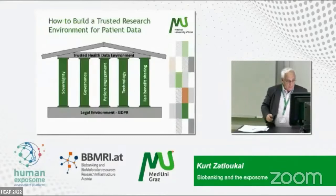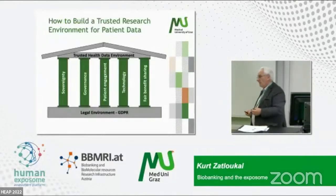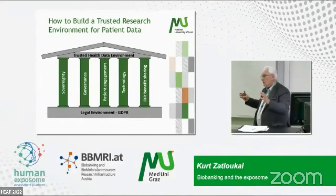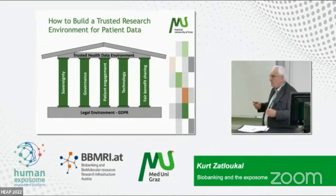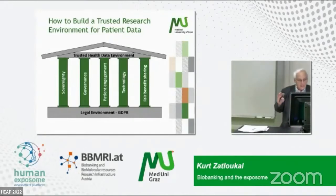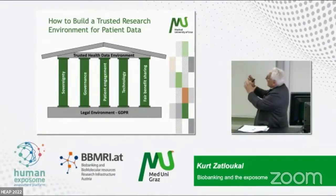And here we not only talk about Europe or the US, we really have to see it in a global context. And therefore it's important that we think about how we create an environment where this data can be hosted and made available for research. There are a couple of elements to build such a trusted environment. You need a legal basis. In Europe it's GDPR, there are other legal bases in other parts of the world. But really, at the center, it's the engagement with the people.